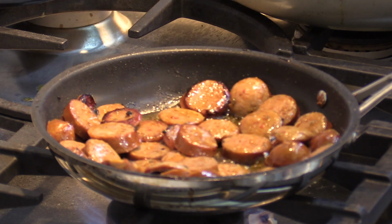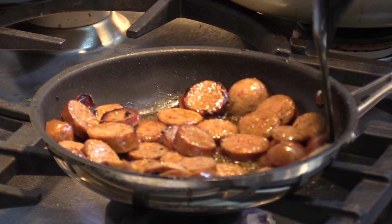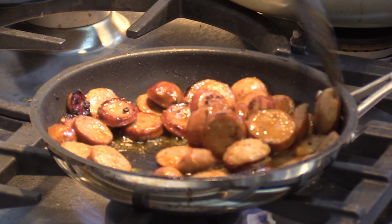In this one, it just has to be heated because this is pre-cooked. Oh, it is pre-cooked. Yeah, everything's kind of pre-cooked. I like them a little crunchy. Yeah, okay.